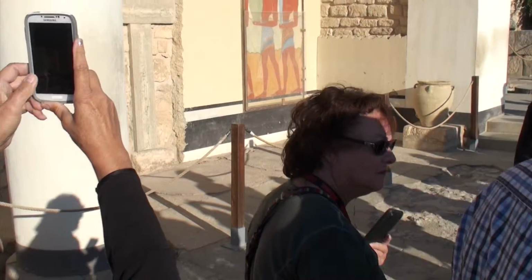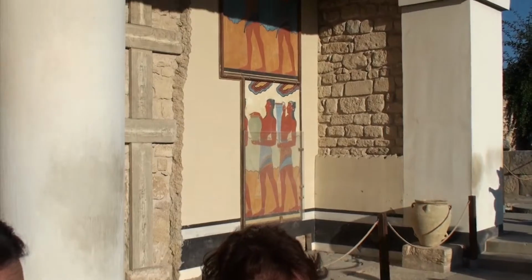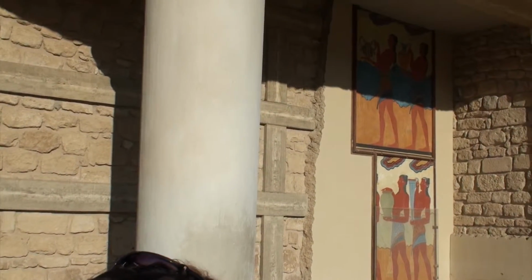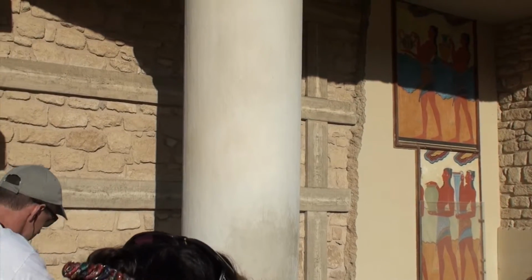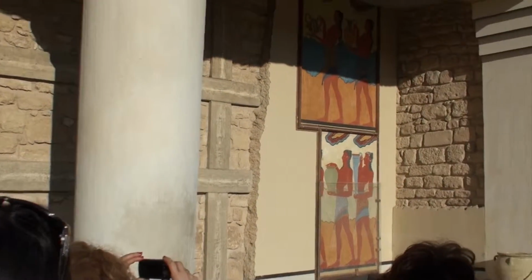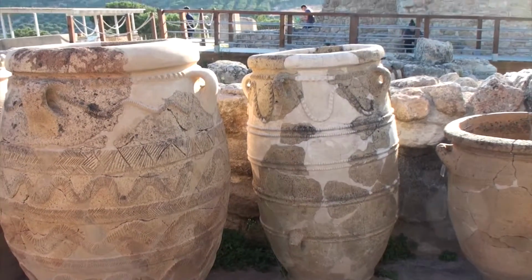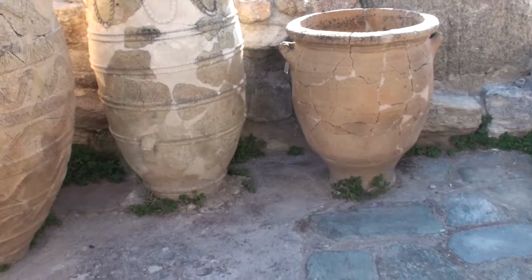So, two columns in front. The base is original because the base is made of alabaster, but the column is big. And you may see original jars, 1600 BC. You will see bigger than this.